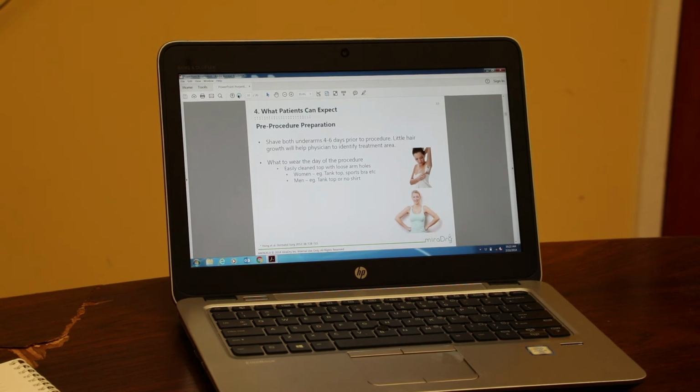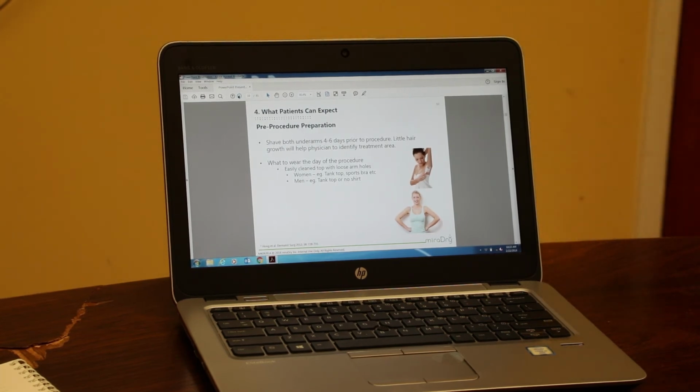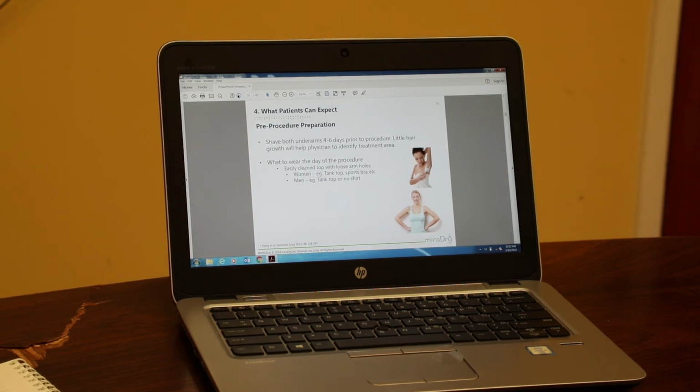For the first 5 to 14 days, you have no sweat or odor. And as your swelling goes down, you get to your new baseline, and sweat and odor will come back. So our average reduction is that 82%. That's the average across the board. Some people get higher, some people get lower.